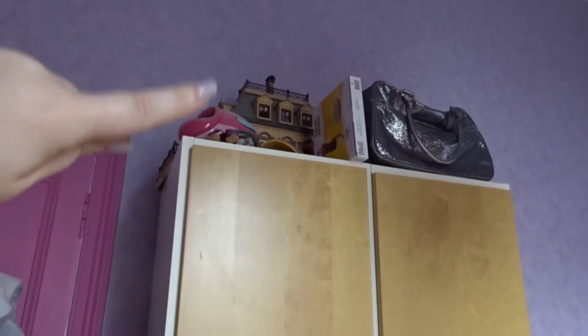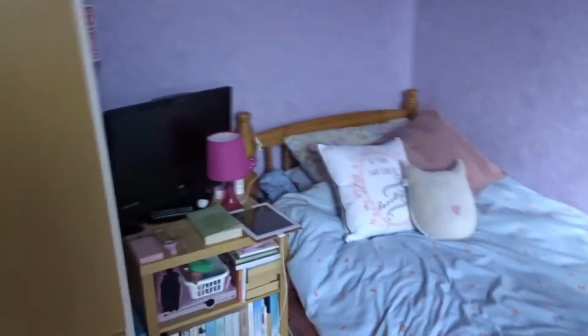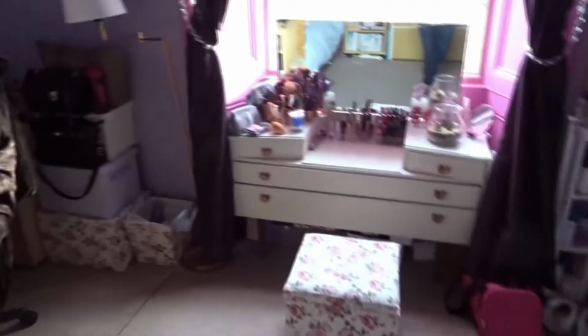So as you walk in my room, I've got this big wardrobe here, and if you look up here, this is a Playmobil doll's house, which I loved when I was younger. And then it's just a wardrobe over to my single bed, desk area, dressing table, which is my favourite thing about this room, clothes, and then shelves. So my room is actually quite a good size. It is quite big, so I'll hopefully be getting a double bed maybe in a couple of months, which I'm hoping won't make my room feel a lot smaller. It'll fit in fine. That's the other main thing.